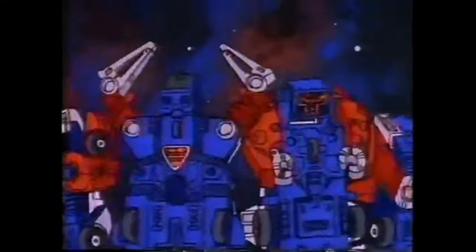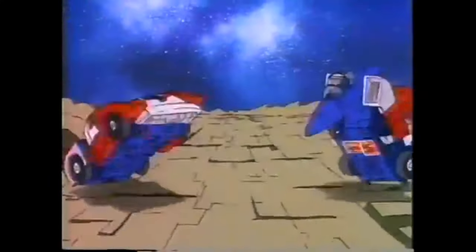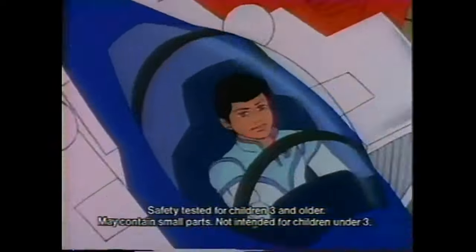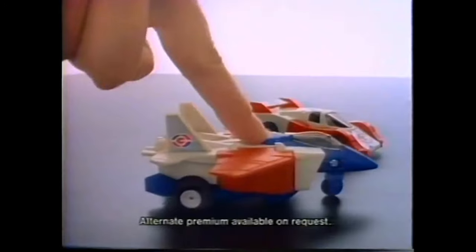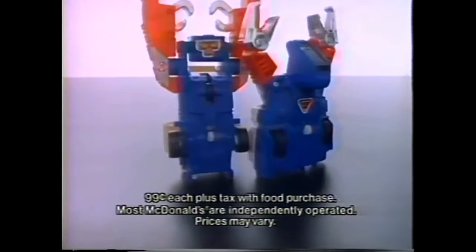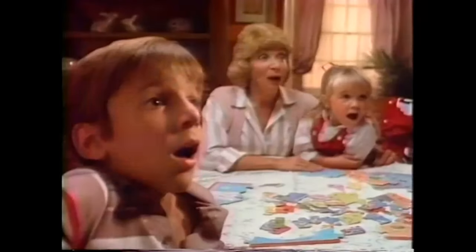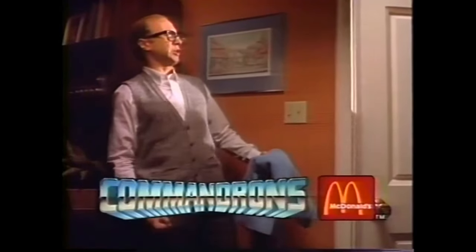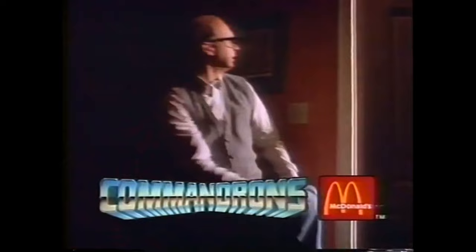Attention, Earth parents! The Commandrons are here! The Commandrons, mighty robots that can disguise themselves as vehicles fighting for goodness and right, if they can avoid the forces of darkness. Your job, help your children collect all four different Commandron robots, each one only 99 cents with any food purchase at McDonald's. Kids, you must gather the Commandron robot team before it's too late. Yeah! Come on, let's go to McDonald's. The forces of goodness and right can always count on the Murphy family.